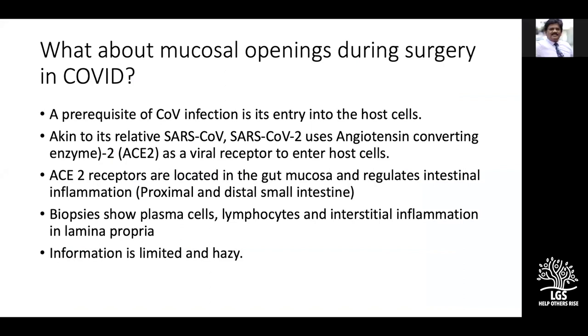So I also looked at whether mucosal openings during laparoscopic or open surgery can lead to... Ilango, shall we let in Jalakshmi at this juncture? You just said the endoscope is out of discussion. But anyway, till now, whatever we discuss, we'll see what Jalakshmi has got to say. Then we'll continue with your slides. Sure. Thank you. Am I audible? Yes.